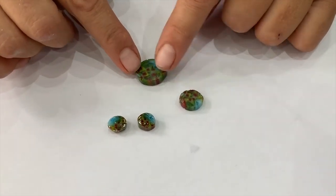Well, anything in our poppy range, as I've said, we're giving 10% of the sales to the Poppy Appeal in the UK. It's a charity that I try and support every year. So I wanted to come up with an idea of maybe turning these into bits of jewellery.